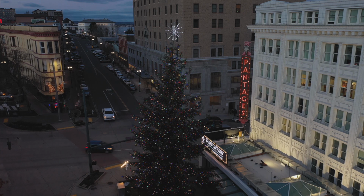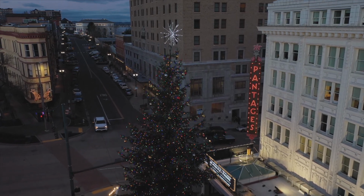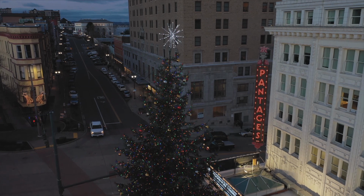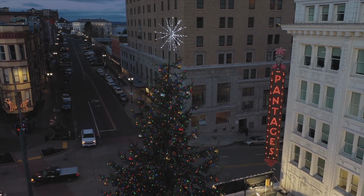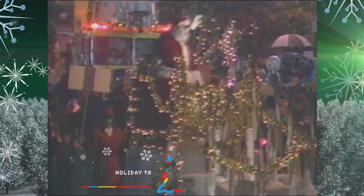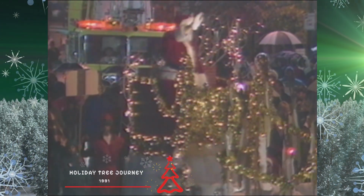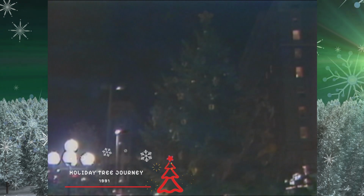One of Tacoma's beloved wintertime traditions is the annual holiday tree lighting outside the Pantages Theater. In 1991, TV Tacoma's crew followed the tree on its journey from Joint Base Lewis-McChord to downtown Tacoma. Tacoma's holiday torchlight parade and tree lighting ceremony is an annual tradition. But have you ever wondered how Tacoma gets its Christmas tree each year?